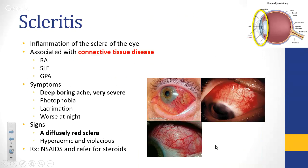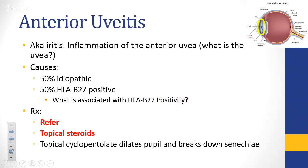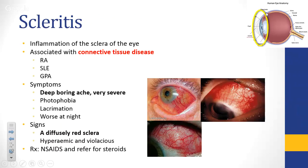Cool, so scleritis. We did anterior uveitis, so we were talking about the uvea. Now we're talking about the sclera, which is this area, right? The sclera is the white of your eye, and this is inflammation of the sclera of the eye. It's associated with connective tissue disease. So in 3rd year, you would have constantly rattled off scleritis as a potential symptom of inflammatory diseases.